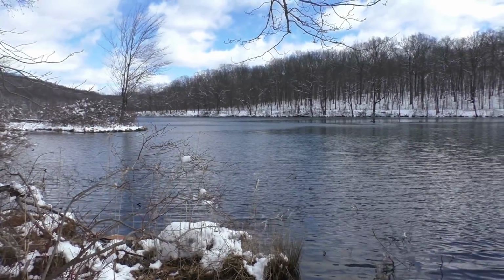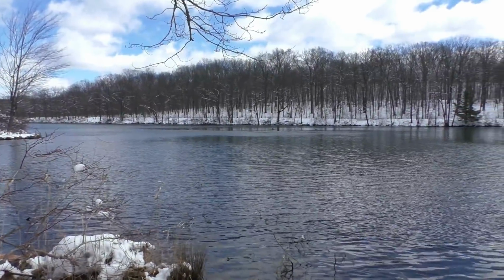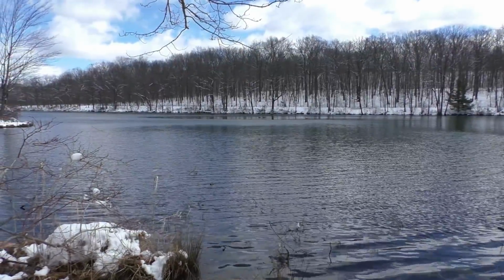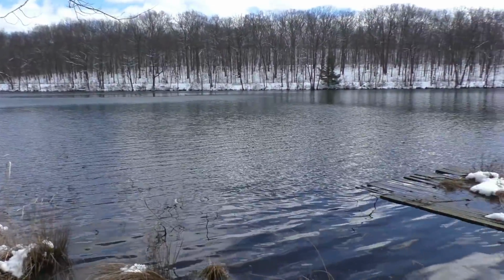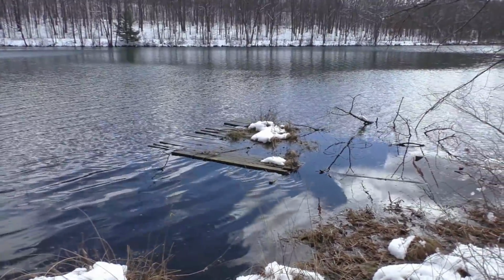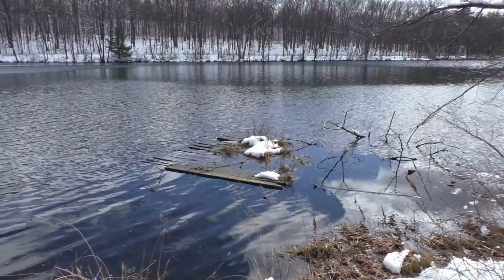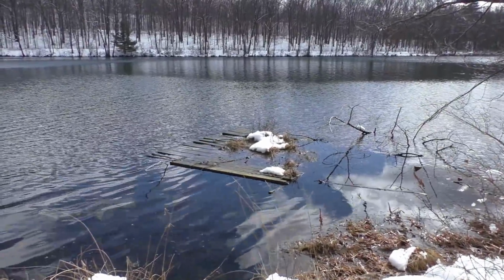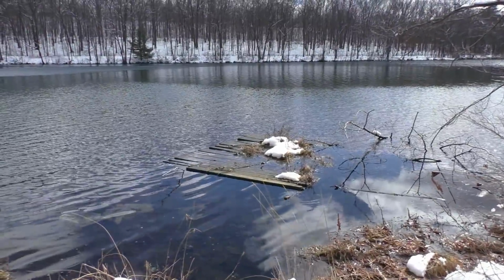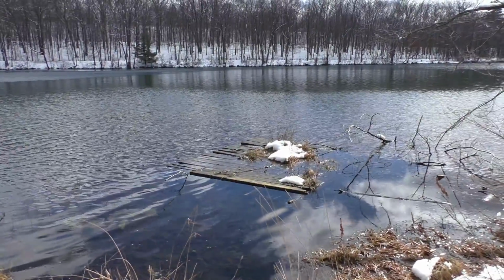Now there is one more thing I wanted to point out, and this was an unexpected surprise, but a lot of you have asked about the dock, the floating dock specifically, and here it is. So as you can see, it still does exist. It's pretty much sunken now. It used to have styrofoam underneath it to keep it up. Now it's just resting on the bottom, but it is still here.